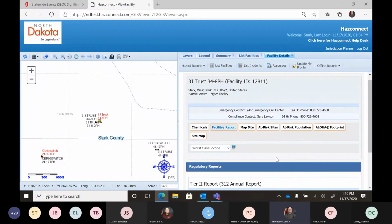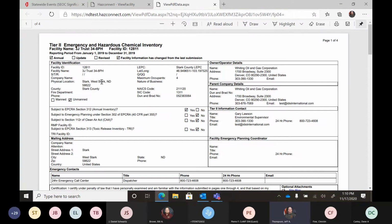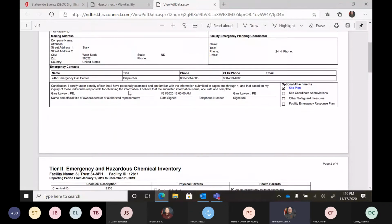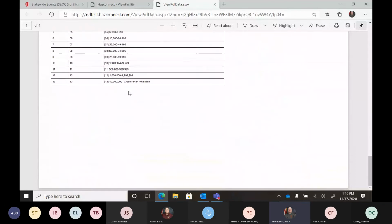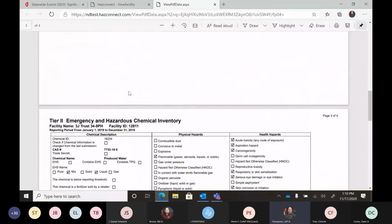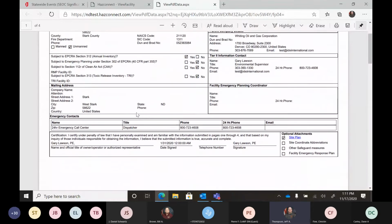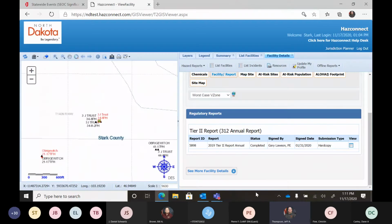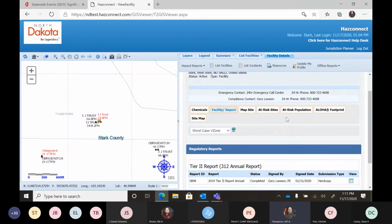There's a couple different ways that we can play with this facility. We can just view the report by clicking on it, and it will bring up a PDF style Tier 2 report. This will have all the information that's required under the Tier 2 system. The things that you get now, probably mailed to you in a paper form, will all show up on this. But sometimes this isn't exactly the easiest to maneuver either, although it has all the information. A lot of times we're looking either for a contact number quickly or for amount of chemical quickly. So we do have some different ways that we can look at that as well.